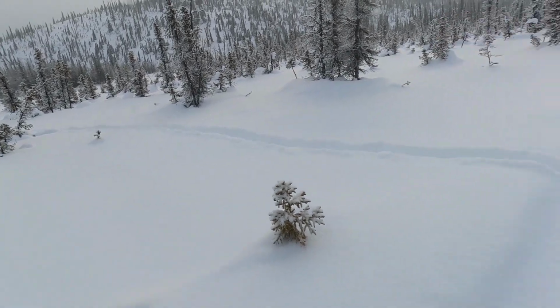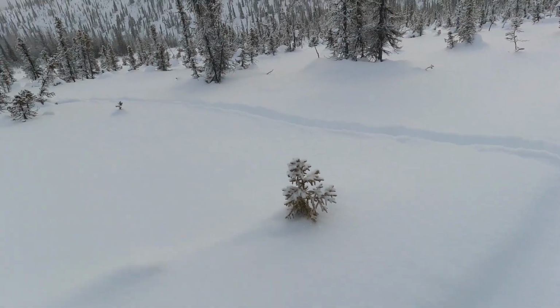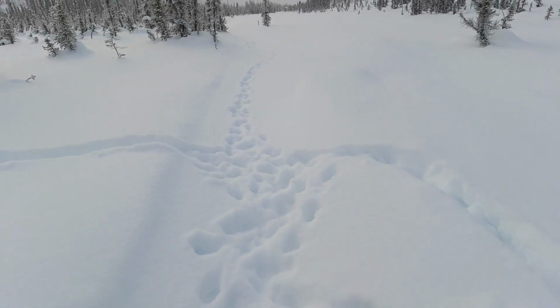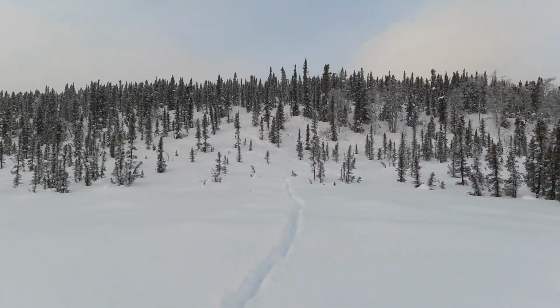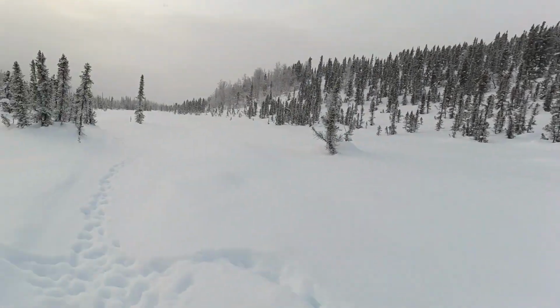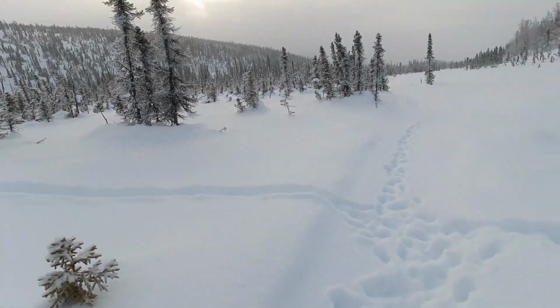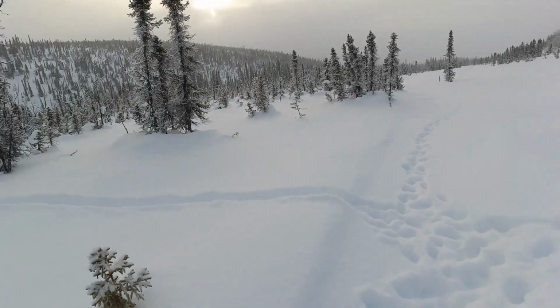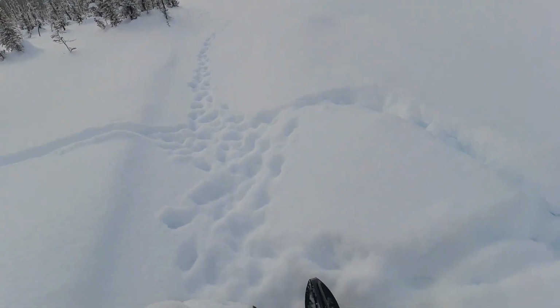Well, this is the first sign of any activity we've had. Wolves. They either came from that direction, came onto the trail, walked up there 30 yards, turned around, came back, got off the trail, and went up there. So, no sets anywhere close to here because they haven't been here. So, we're gonna mosey on up the trail and see what we got.